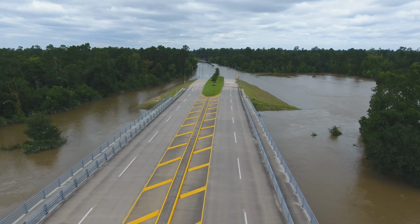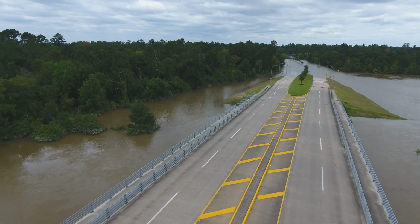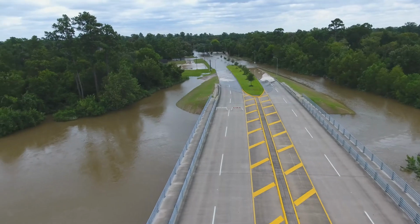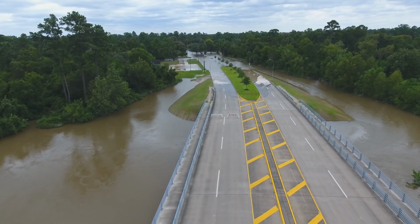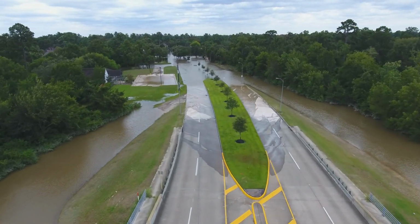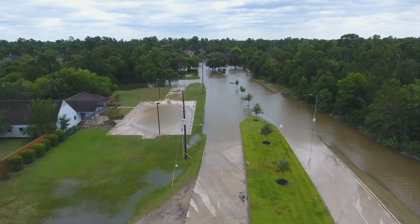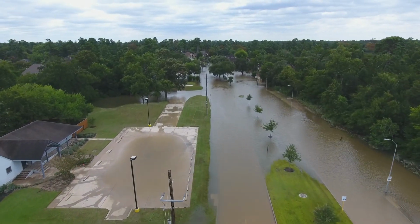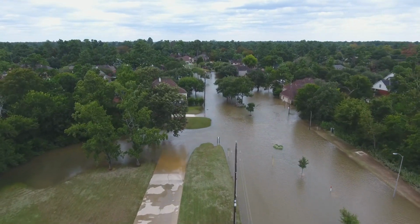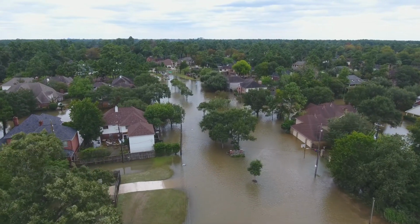So here's TC Jester looking to the northwest there. And we're going to turn around and take a look at the neighborhood over on the other side of the creek. So many of the homes over on this side of the creek, which are a little bit older homes, 30 plus years, were all affected.